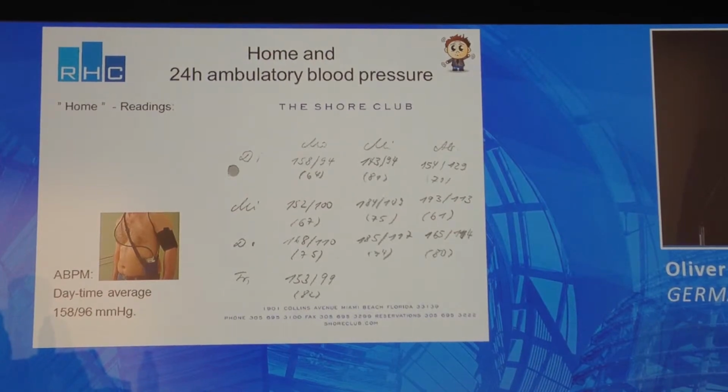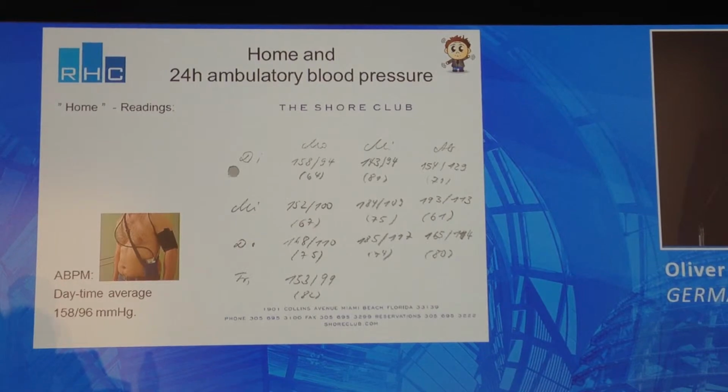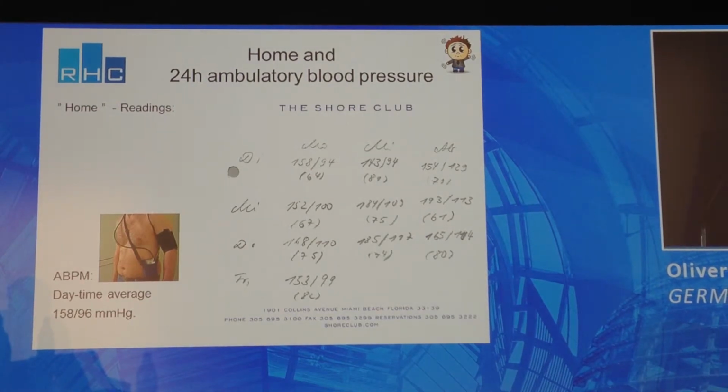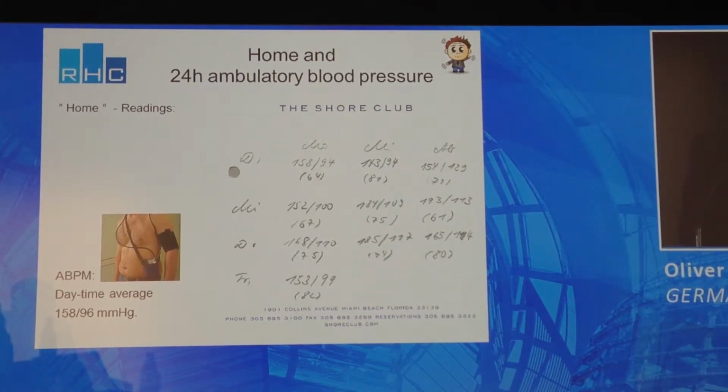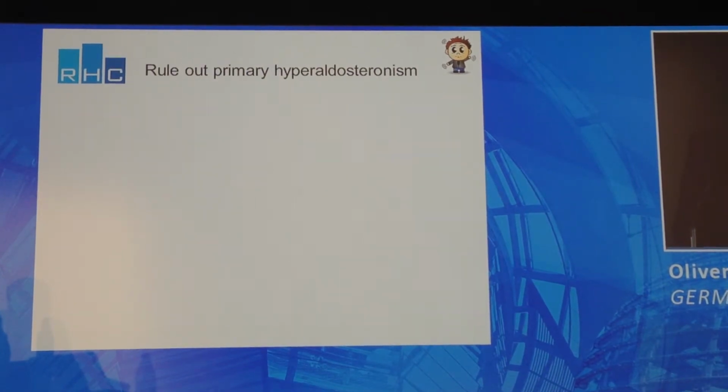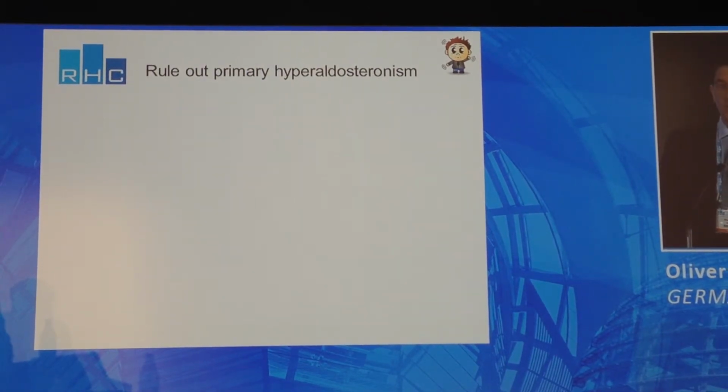It was 158 over 96 millimeters mercury in the daytime average. So the diagnosis is proven. This guy really suffers from a severe hypertension. Now my task is, can we rule out primary hyperaldosteronism in this person, and how can we do that?